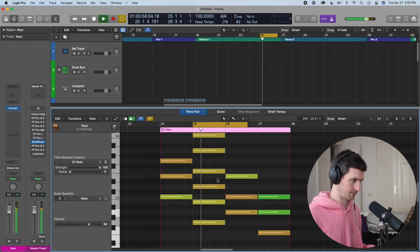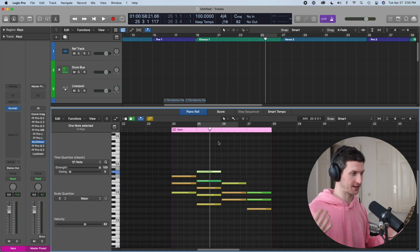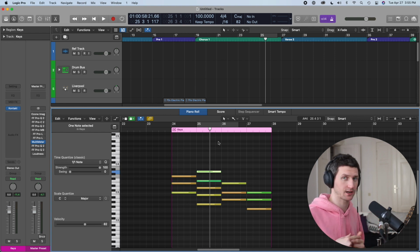Let's see what that sounds like. That sounds super bad, but you know, you can test things out. It's not like, oh, everything's going to sound amazing, but you at least know every note is actually in the scale. Some are going to sound a little too dissonant and it's not going to work.